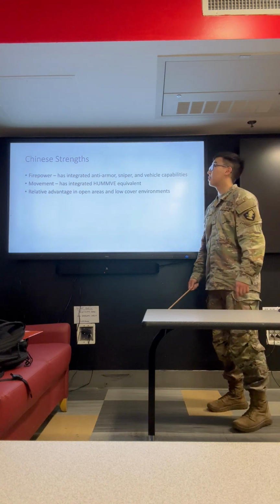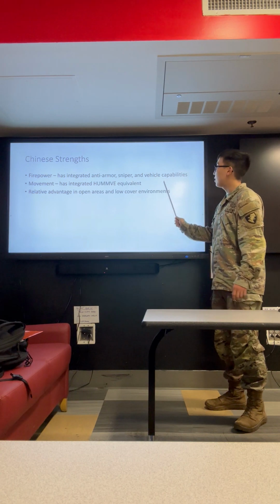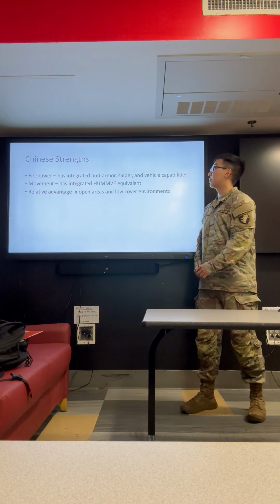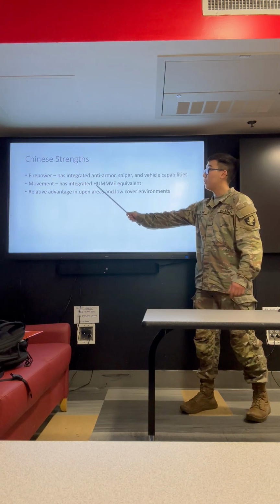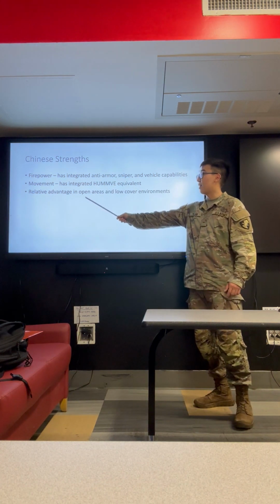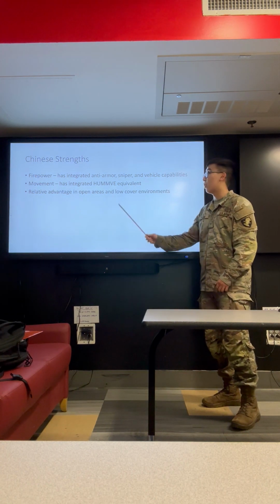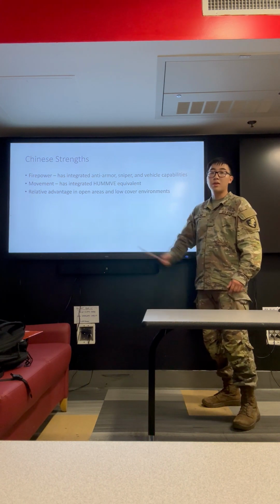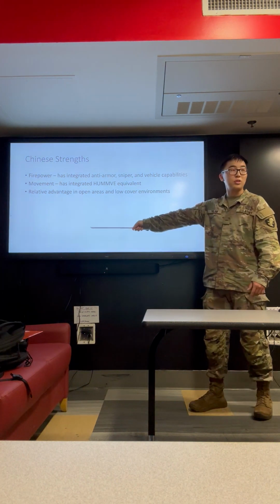Now, the Chinese strengths. They have extra firepower. They have integrated anti-armor, sniper, and vehicle capabilities that we are lacking in a traditional light infantry squad in the US. And therefore, because of their vehicle capabilities, they have an increased movement, and because of that, they have a relative advantage in open areas and low cover environments, since they can use their vehicle capabilities to transport quicker, more effectively, and transport through dangerous areas quicker.